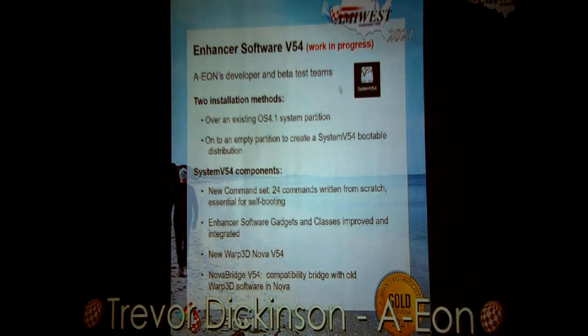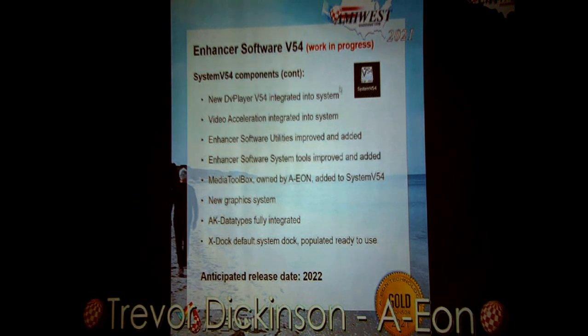the new Warp 3D Nova, Nova Bridge. It will all be built in as standard. It will include Media Toolbox, which is obviously an Aeon product, the new data types, and video acceleration. So the anticipated release date for this is 2022.